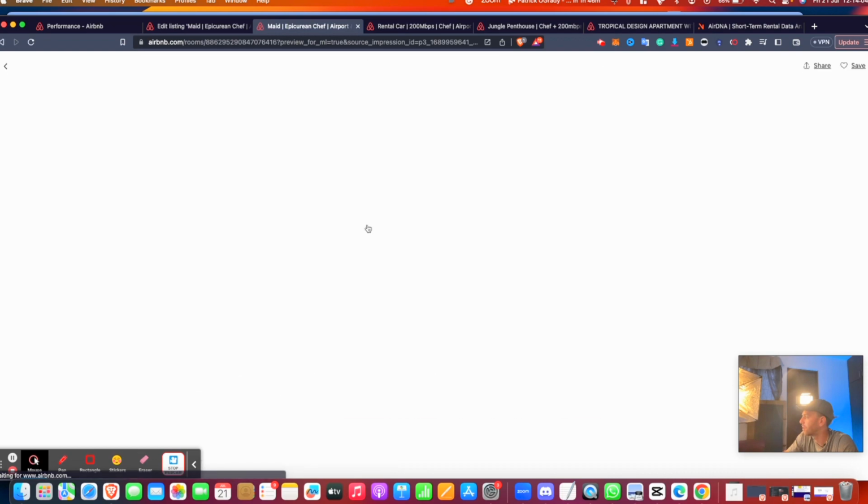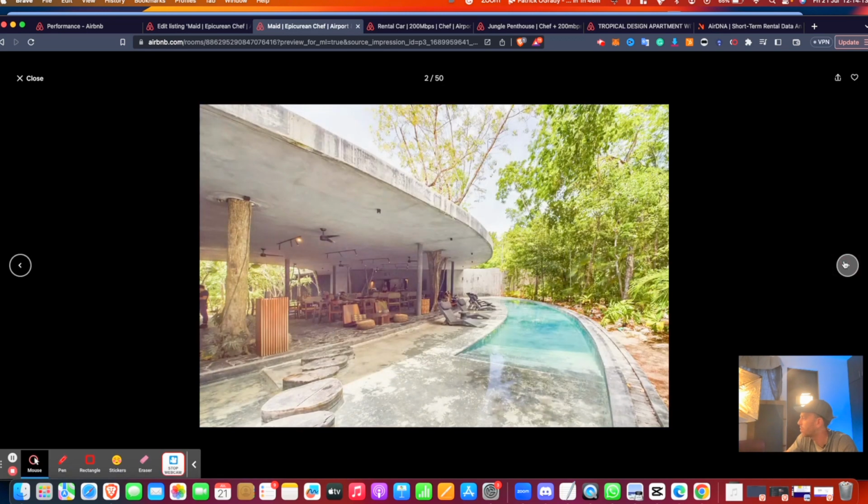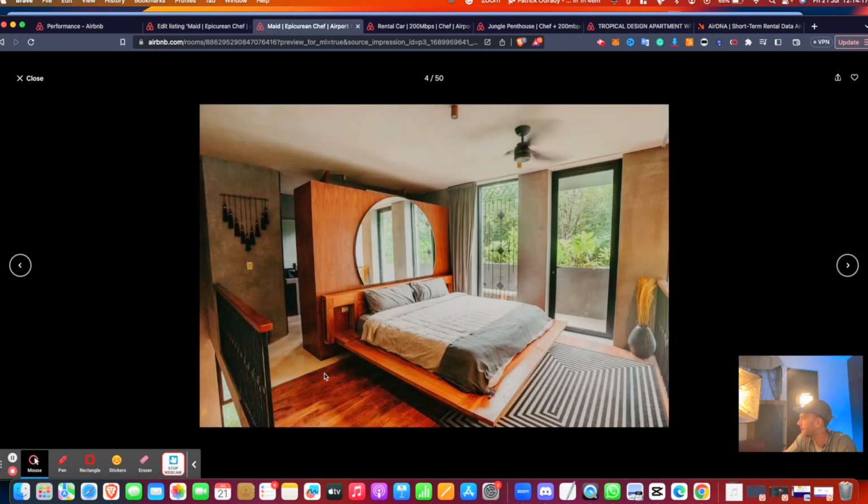This is super Tulum. Super Tulum-y. Look at this. You have your wood floor outside, your pool, the rock wall. This is a shared spot. The bedroom is very simple. It doesn't have to have a lot. It has a nice little plant here, these macrame blinds, a little piece of macrame, a nice mirror.